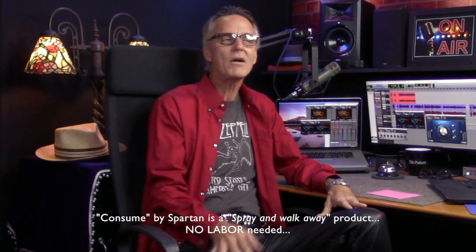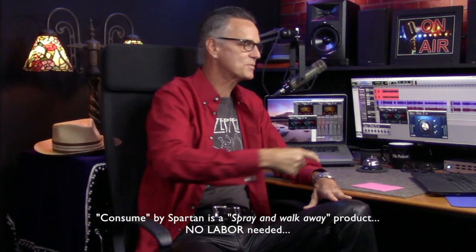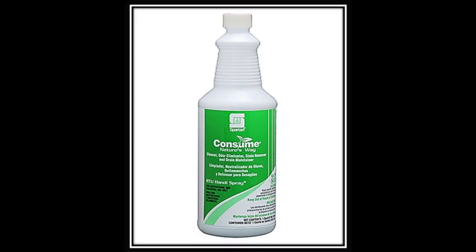And then on their way out, they would spray the curtains with it, just give it a good spray, your furniture real quick, spray it on the carpet as you exit the room, spray it across your bedding. Consume is water-based. It's not a chemical, it's water-based, and it has no minerals in it. So therefore, it will not leave a mineral stain.